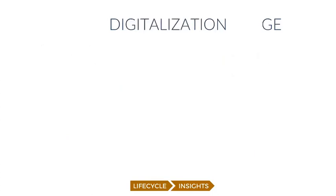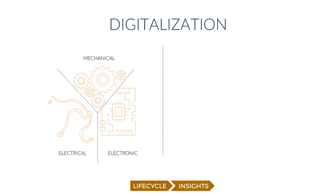Now, when you look at digitalization, this is really interesting because this term is being used in the industry, but I haven't seen a whole lot of good definitions around it. So let's take a step back and do that right now. There are two main components of digitalization. One is getting a complete digital definition of your product.